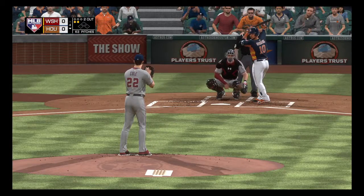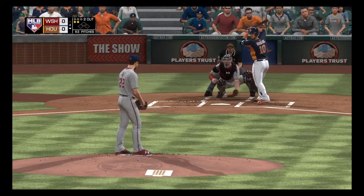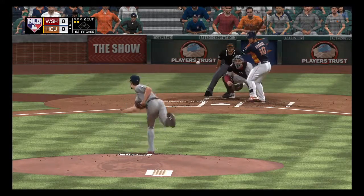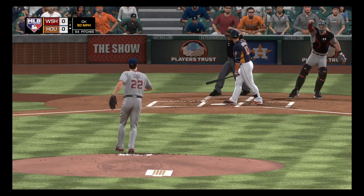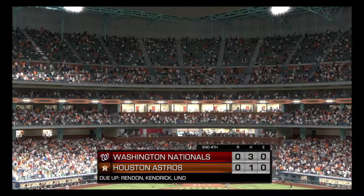Well hit, but also well fouled into the seats in left. Into the windup. Here comes the 0-2 pitch. Now he drops a changeup on him. Strike 3 called, and a great pitch there to retire the side.